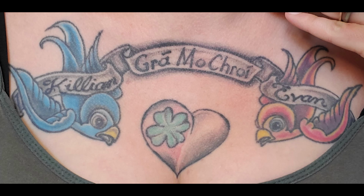So the meaning of this tattoo, it says Gra Mo Chroi, and it means beat of my heart in Gaelic. And then each bird, hot side, cold side, says my kids' names. So this is Killian and this one is Evan, and those are our oldest 2 kids.